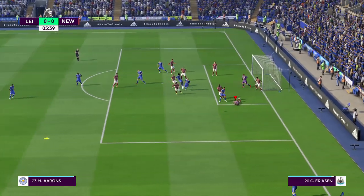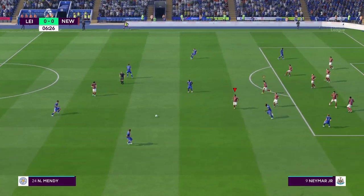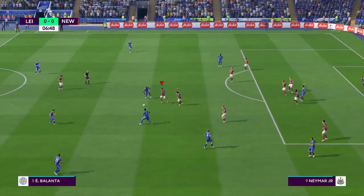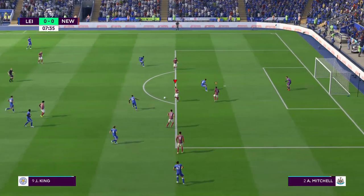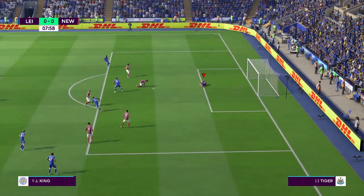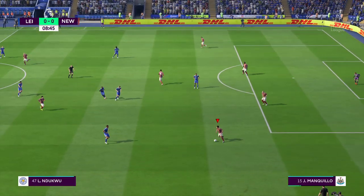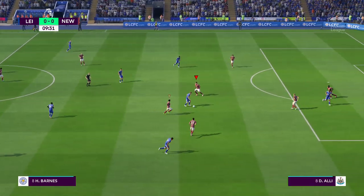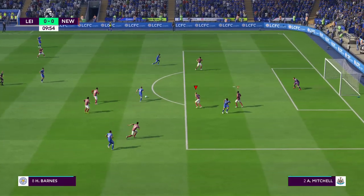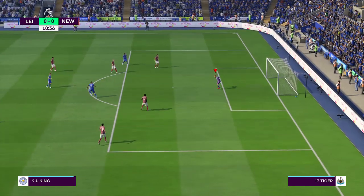Corner played into the middle. Cleared away by the defender. Mendy. Alvarez Balanta. Wonderful chance! Great work by the goalkeeper. The ball is his and he's made sure he's protected it. It's a good place to win the ball here. Going forward well. Barnes! Good work by the goalkeeper.